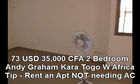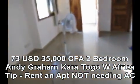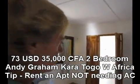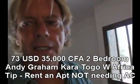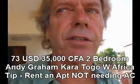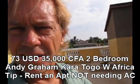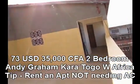I hope you can see how this is working. It's quite a big apartment. Really proud of myself for finding it, but even more I'm proud of myself for doing the math. The reason why I'm proud of myself for doing the math is because the average apartment in Kara is around 15,000 CFA, which is $30 a month, or somewhere around say $25 is the nicer ones. And this one's $35, so you're about 30% above the price of the normal apartment in Kara, and that makes it look as though I'm paying a lot of money. But what I offset it by doing the math.